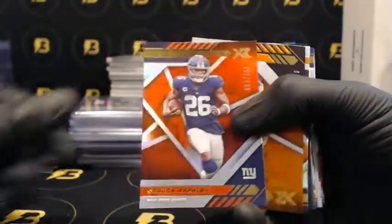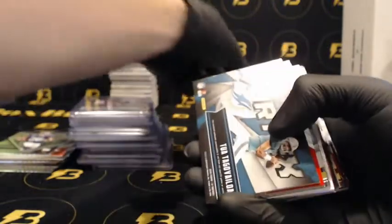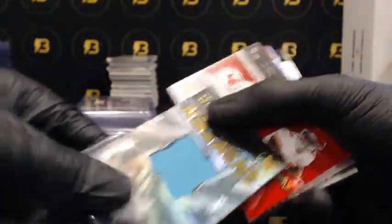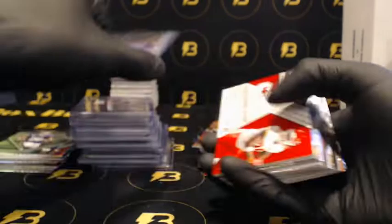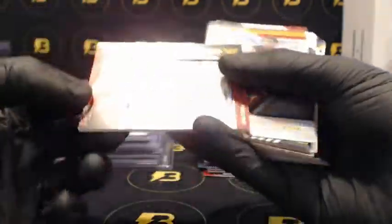All right, we got Barkley for the Giants. We got Barkley to 249 for the Giants. Kemet to 99 for the Bears. Got Haskins for the Redskins to 99. Yeah, very nice. We got Tua Vortex to 75 for the Dolphins. And Edwards-Helaire for the Chiefs. Nice one to 99. Luna's endorsements autograph.